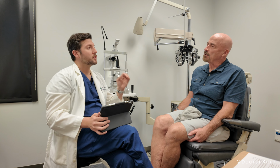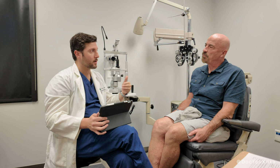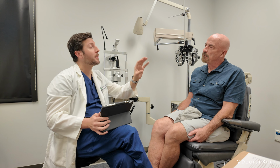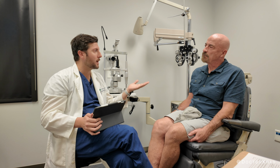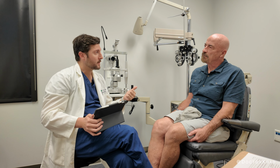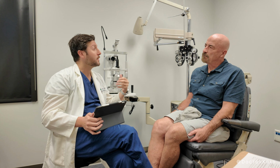Yeah, exactly. So let's say we fixed your astigmatism for far and didn't give you the near. It would be like an A+ for far. And that factors in, what's the difference between A+ and A-? Contrast, like the grays from the blacks and the whites. And also night vision.